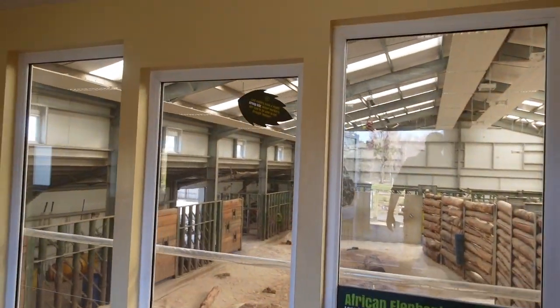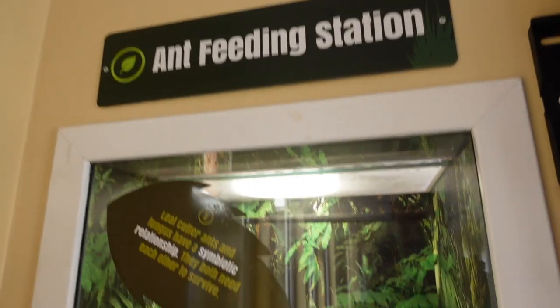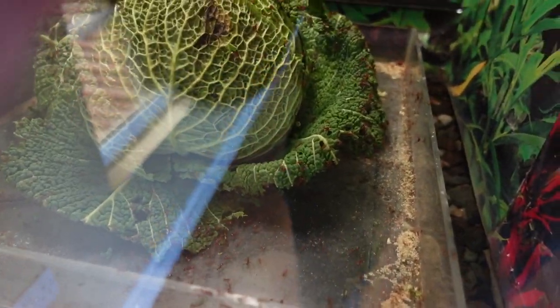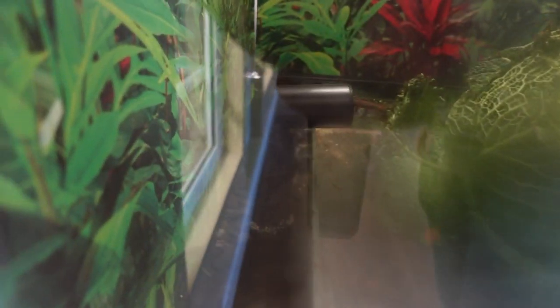So, I think the elephant is outside. But if you come in here, oh, some cleaning going on. If you come over here, you can see the ant feeding station. Got a big lettuce here, and you can see all the ants there. So what they're doing is they're taking little bits themselves, going down that tube, and they travel along here. I don't know if you can quite see them.